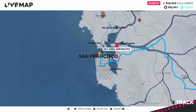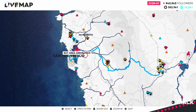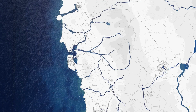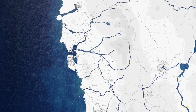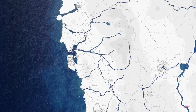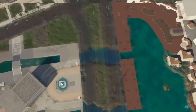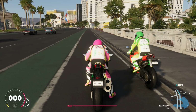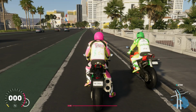You know, the Ducati's known for speed, but I'm not a huge fan of bikes. The Kawasaki Ninja has always been a bike that, if I learned to ride a bike in real life, that's the bike I'd get. I see. All right, Starkey, let's do this.